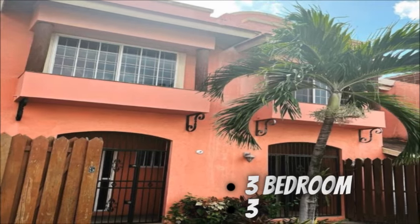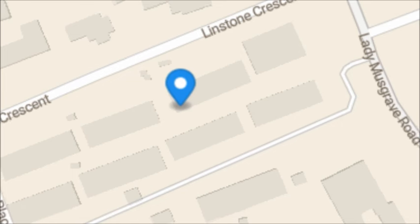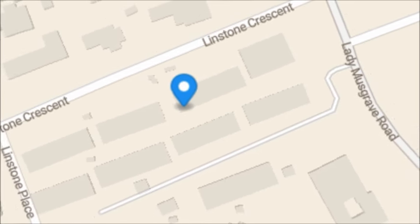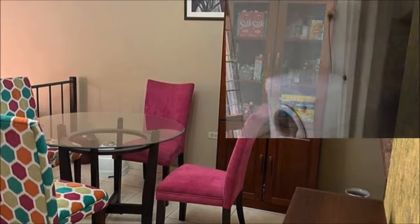We have here a 3-bedroom, 3.5-bathroom townhouse disposed across 3 floors. It is located at Linstone Crescent, Kingston 6. Upon entry is the powder room, kitchen, living, dining, and laundry room.